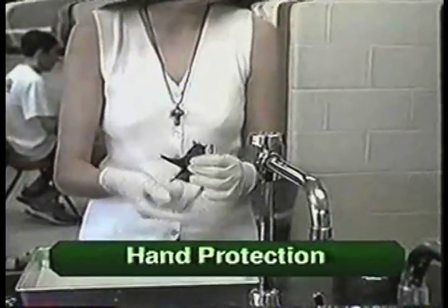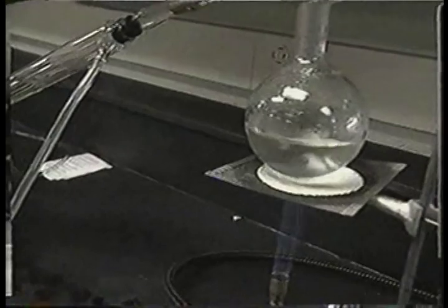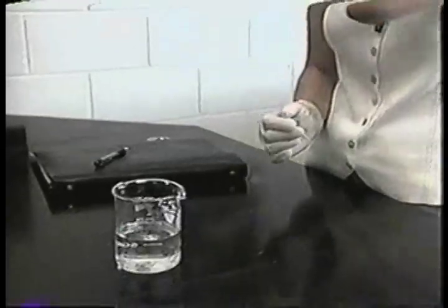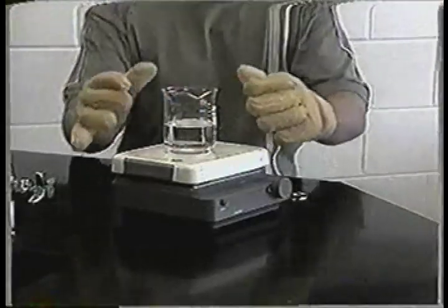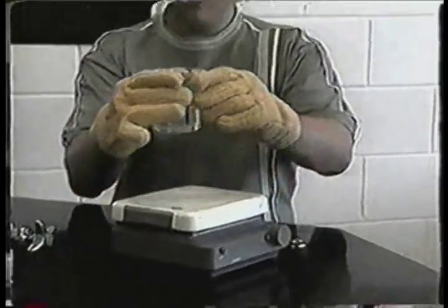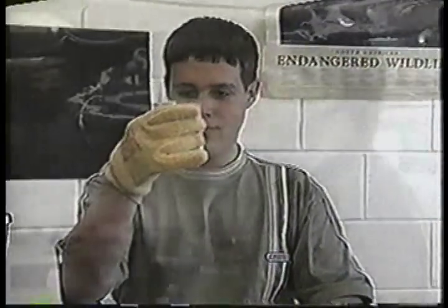Okay, maybe they don't say you're a real scientist, but they do say that your hands are protected from heat or dangerous substances you'll be working with. Different types of exercises may require different types of gloves. Rubber or plastic gloves are for working with certain substances, while heat-resistant gloves are used when heating things or handling heated lab utensils and glassware. Your instructor will tell you the type you should use.